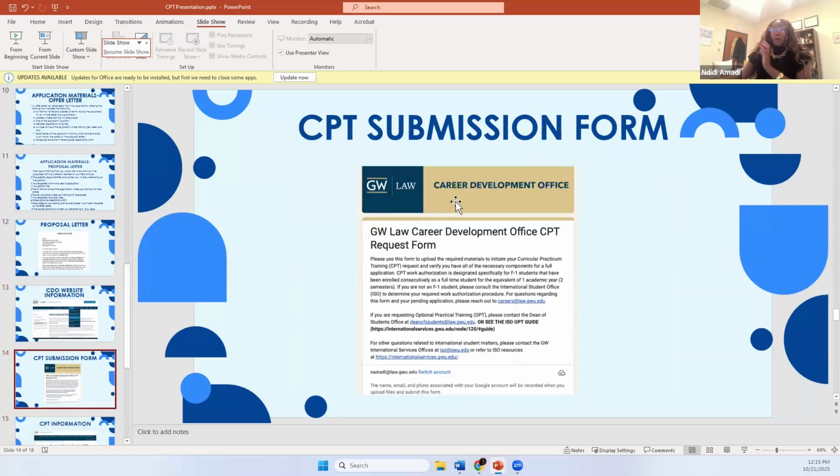This is what the form looks like. It's not the full form, but this is what you're going to be putting your information in. It's going to ask for offer letter. It's going to ask for proposal letter. It's going to ask for your transcript, things of that nature. But the form does look like this.